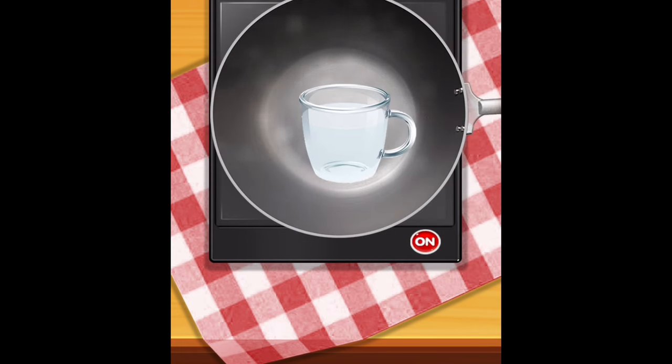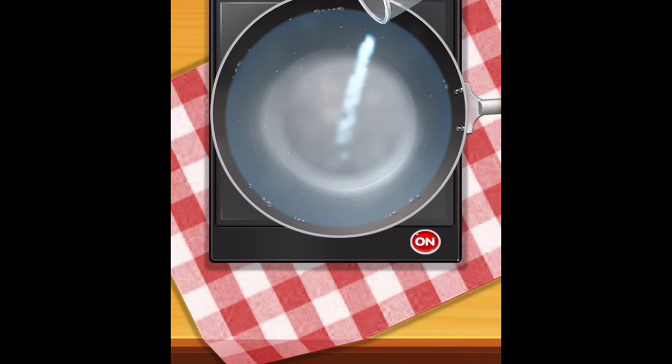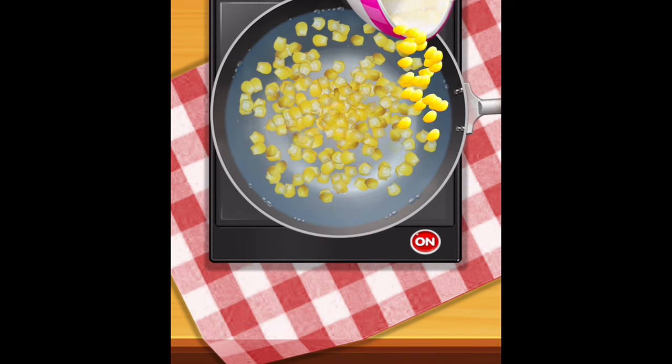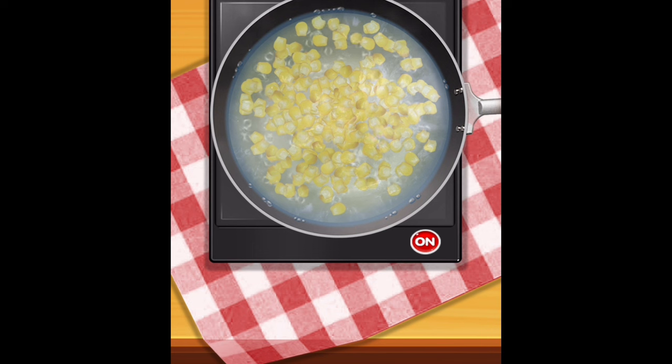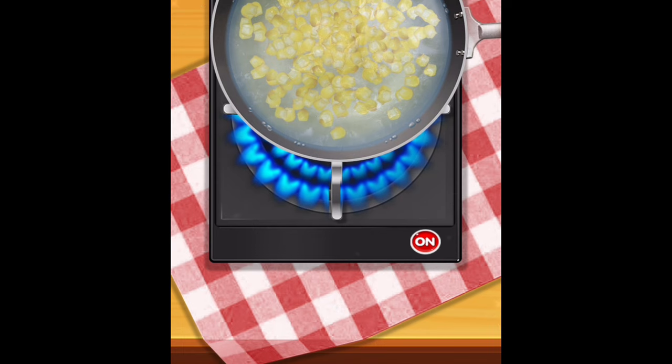So let's pour the water in. Okay, looking good. I feel like the corn is gonna turn really nice. Okay, let's get our corn and pour it inside. Oh my god, I love how it drops so dramatically like that. It just falls in the pan. Okay, now I feel like it's gonna boil. Oh, I can see it's starting to get brown and sizzling. Now we just have to turn it off.